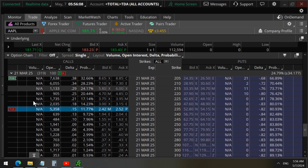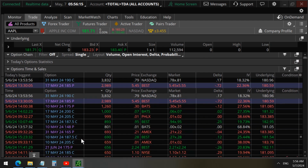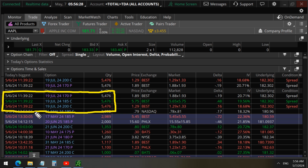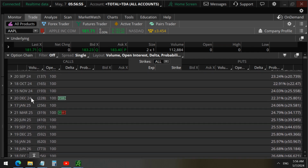So let's take a look at what's going on now on the options time and sales tape. We can see here on May 6th at 11:39, we had these three options being traded. Most significant of the day, 5,476 contracts for the July 19 options, 170 strike puts, 185 strike calls, and the 200 strike call. What does this mean? Let's take a look at the chain for the July options.